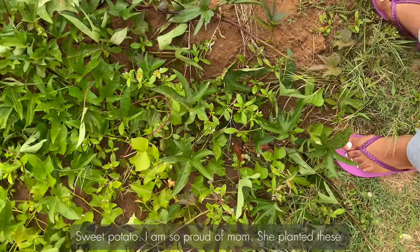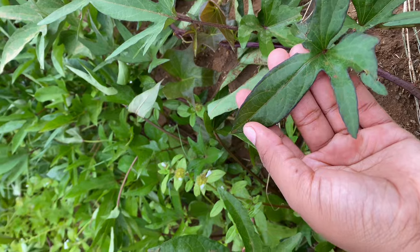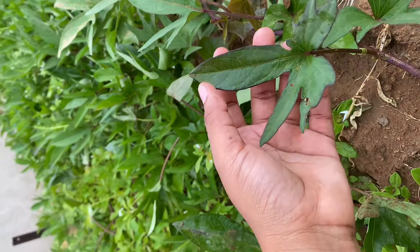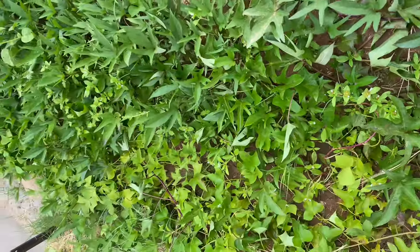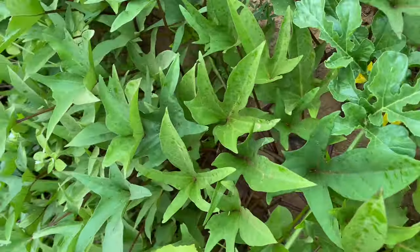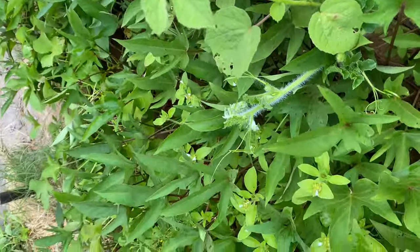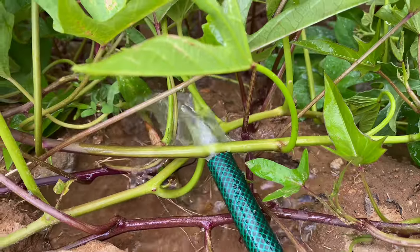This is our sweet potato, Mbambaila. This one is a different variety because I'm used to different sweet potatoes. Actually watering today. As you can see, the hose.